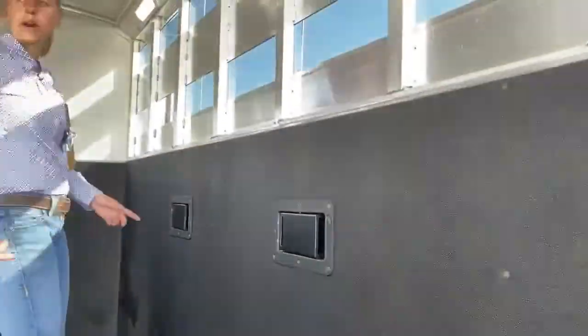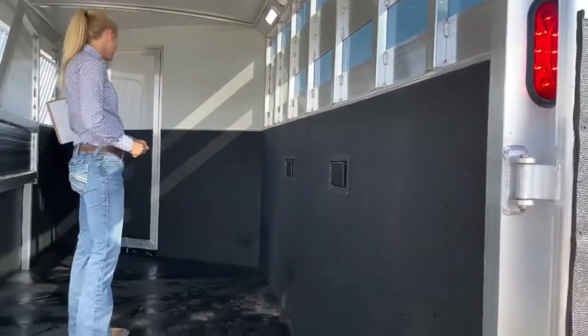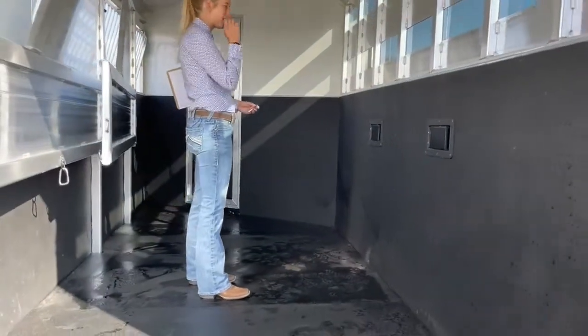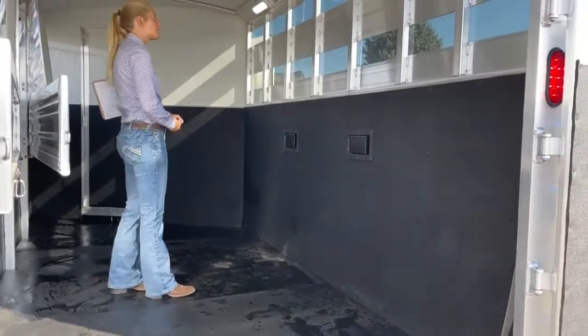Kick mats all the way around. So if you've got a horse that likes to paw and tear up your walls, they're going to have a lot harder time doing it. It's going to make your exterior look really nice. Nobody's going to know you have a really naughty horse inside.